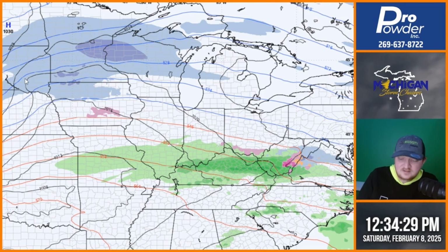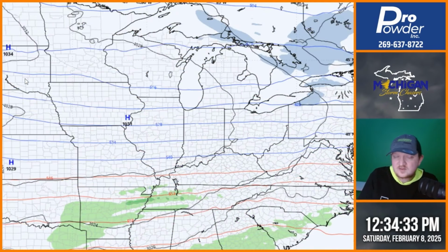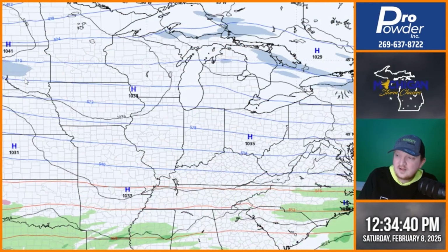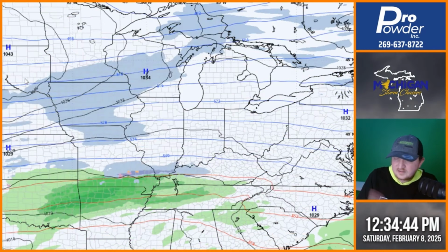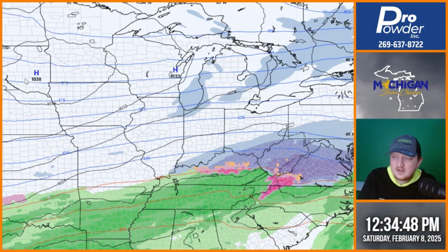This is the system today. Going to move through here. We're going to dry out for Sunday. Could see some lake effect snow for Sunday in the UP areas. Nothing major is expected. We move into the early part of next week, remaining dry. Attention turns to this system out to the west here, but before we get to that, we have a minor system, perhaps some snow showers working its way through Tuesday. No big deal with that.